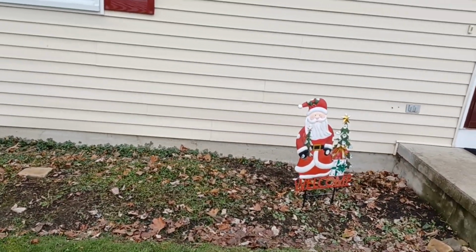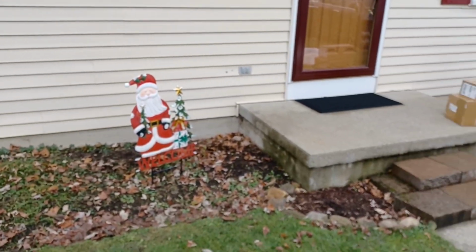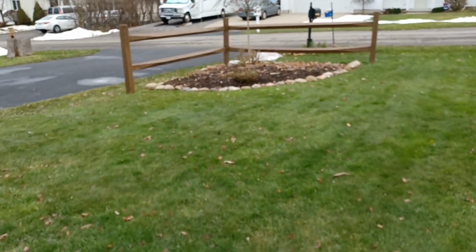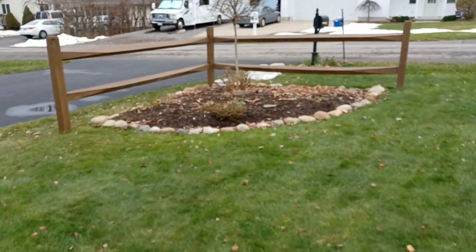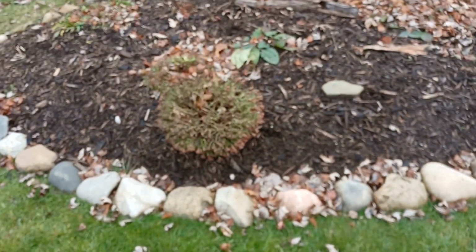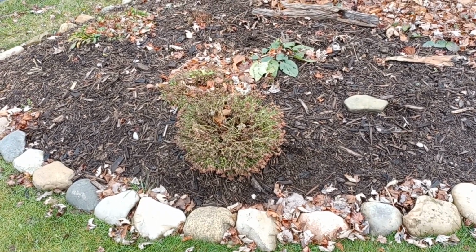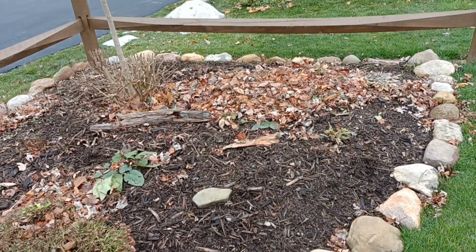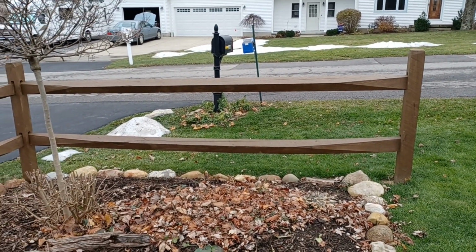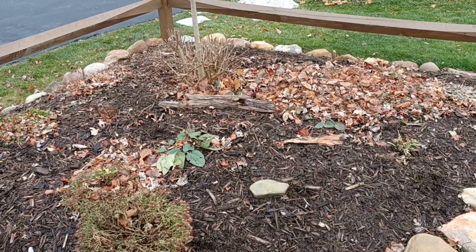We did get some Christmas stuff up. There's lights in the windows and Santa. That mum is kind of squished, but everything out here looks good. The snapdragons are still there, albeit on the ground. All right, let's go on the back deck and see what's up there.